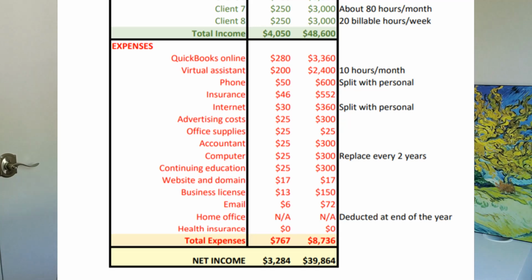And then a business license, depending on your area and your state, this can vary a lot. For me, it's $150 annually. So that's what I put down on my budget. And then I broke it up into months, so it's $12.50 every month. And then an email, if you want a business email, is $6 a month.